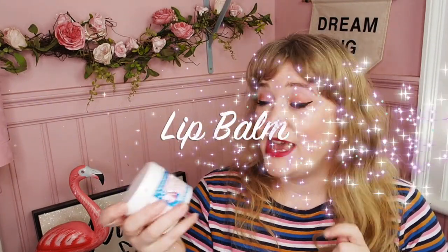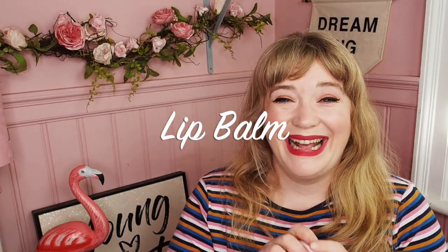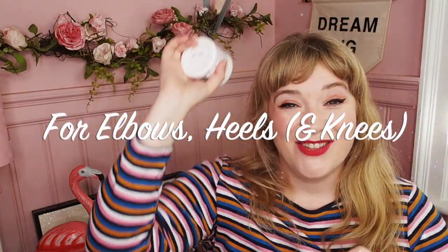Next, a lip balm. It's a great lip balm. It's also great as a nail cuticle moisturizer. Just a little bit again on the nails, on the cuticles, really helps keep your nails and your cuticles super hydrated. Also on your elbows and on your heels.